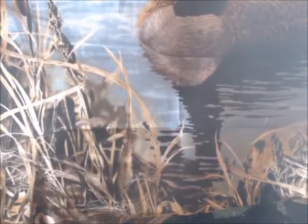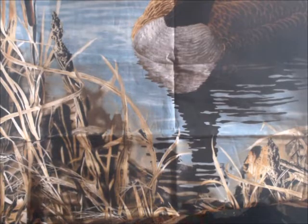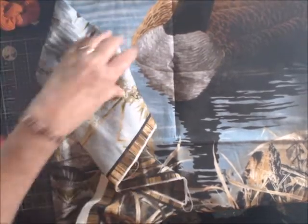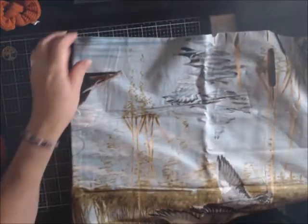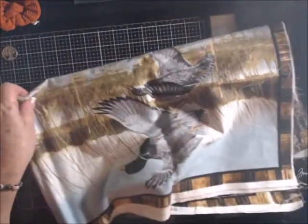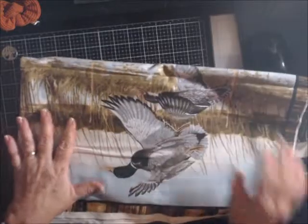And then you turn it over and you got the bottom of the duck going down in the water. This is gorgeous. This would make a great quilted wall hanging if I knew anybody that was into this sort of thing, but it's really pretty fabric and I really like it, so I will find a use for it. Oh, maybe I'll make something for the RV. Yeah, that might work.